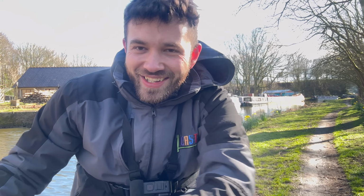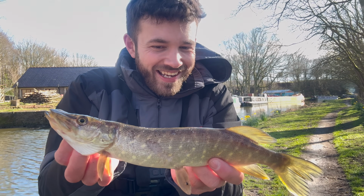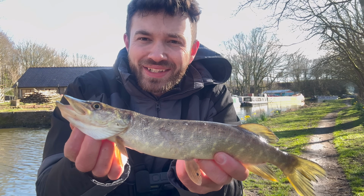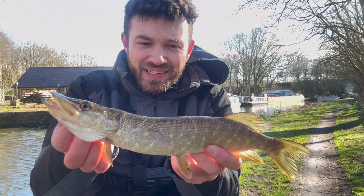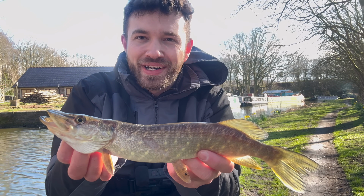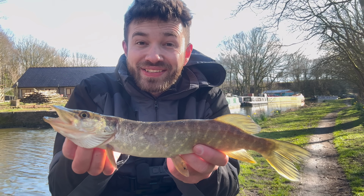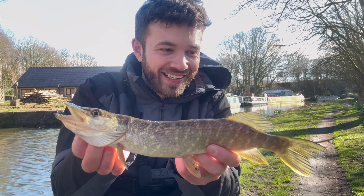Yes. Look at this. While it's not much, I am over the moon with this. Look, it's got a big injury down the side of it as well. A much bigger pike has tried to have a go at this at some point, but this is my first fish on the adventure fishing stretch, and I could not be happier about it.